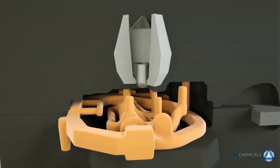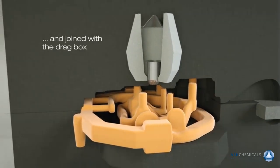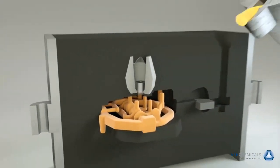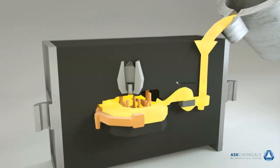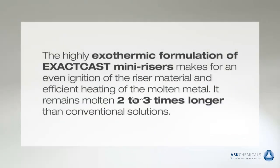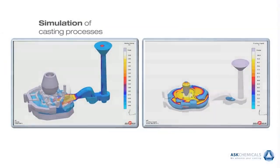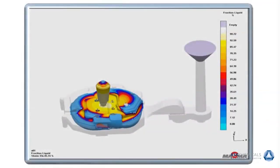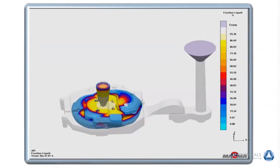So we have now the assembling of the mold. And we see now what happens during the pouring process. When the liquid iron arrives at the riser, with the heat from the liquid iron, the riser starts burning and holds the liquid metal liquid inside the riser up to 2 or 3 times longer than in non-exothermic solutions. We also have all this data for the risers available to use in simulation programs. You can see here the filling of the mold and also the solidification of the complete mold, and you see how the riser itself is working.